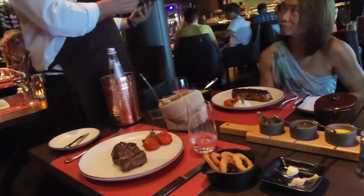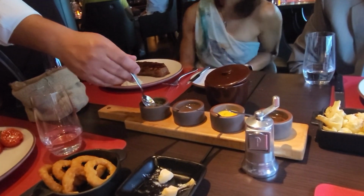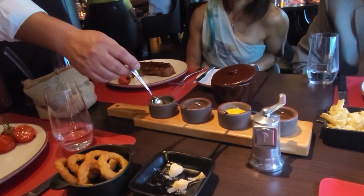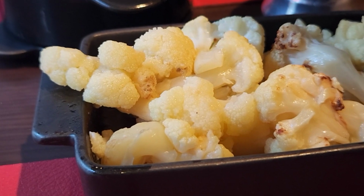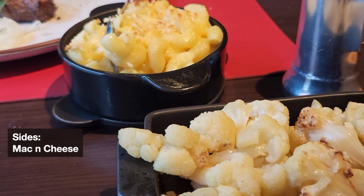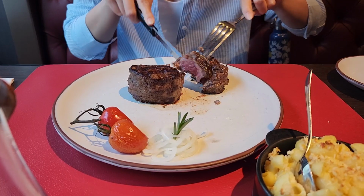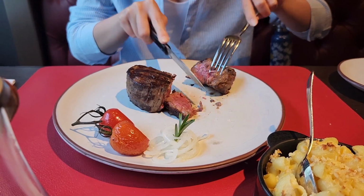So for the sauce, the chimichurri sauce is actually parsley, cilantro, garlic, extra virgin olive oil, and a little kick of spice with pepper flakes. The side dishes look quite cute. Roasted cauliflower here and mac and cheese over there. Your filet mignon definitely looks nice and pink. That's definitely medium.